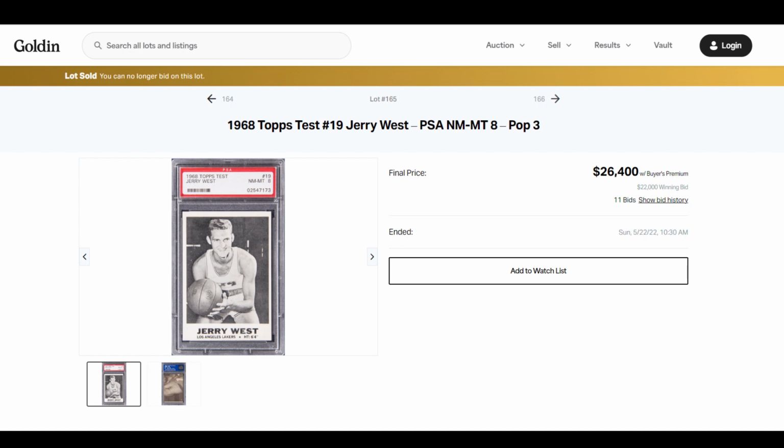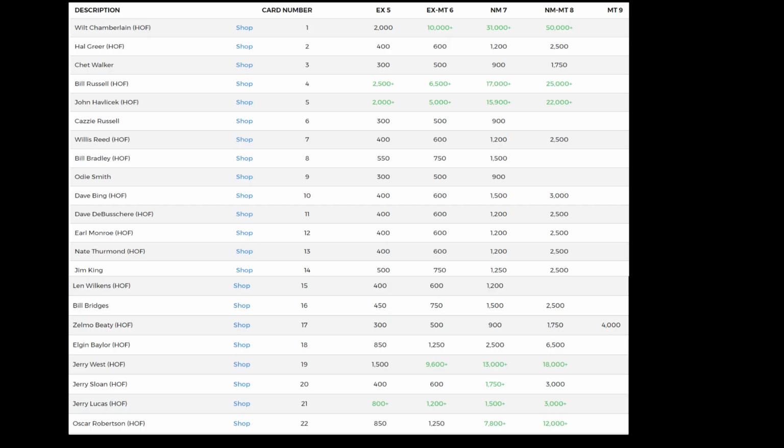Since these cards rarely show up for sale, it's hard to reliably comp their value on the open market, but there are a few numbers I can share to give you a basic range. A PSA 8 version of the Jerry West card sold on Golden Auctions in May 2022 for $26,400. The PSA website estimates the PSA 8 of the Wilt Chamberlain to be the most valuable of the bunch at $50,000+, while the Bill Russell and the first-year card of John Havlicek in PSA 8 are both estimated at over $20,000 as well.